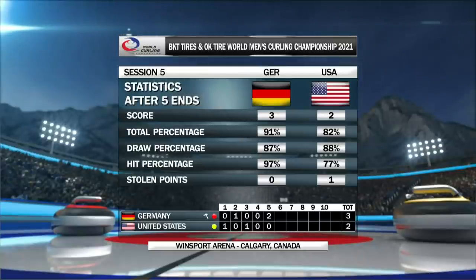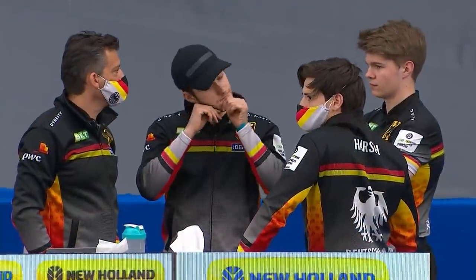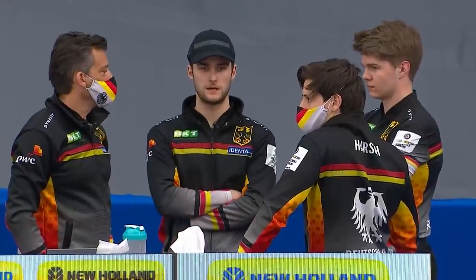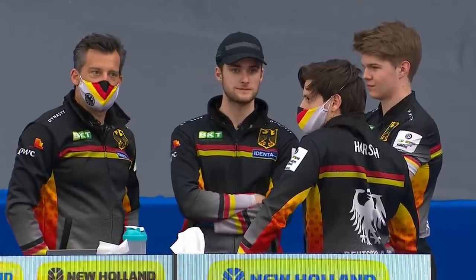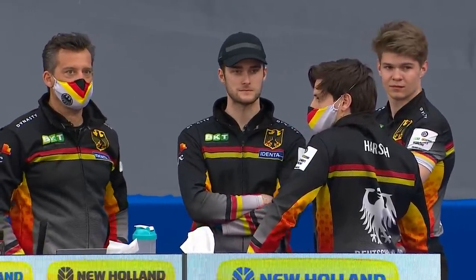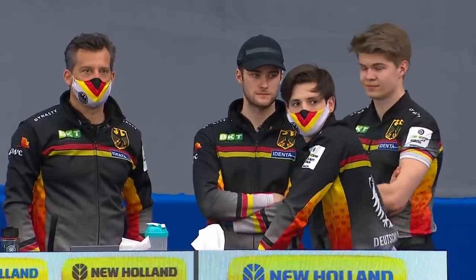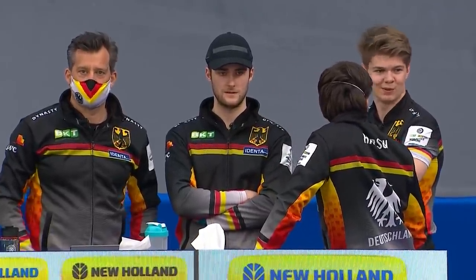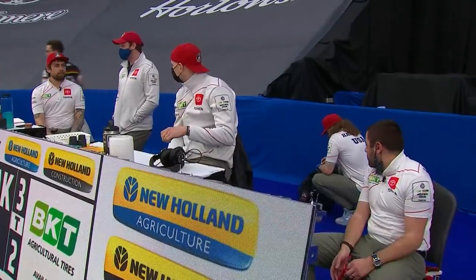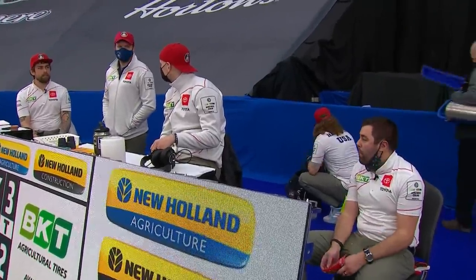A 3-2 lead. And Germany been very impressed the way they played this game so far. Very much so, absolutely. Having a good chat. Uli settling the troops down. Being on the ice, he's able to have some conversation throughout, and he's chimed in a few times, just settling it, just little things here and there. Probably not going to get into too much detail, but just little bits. I would have thrown a little bit more conservatively. Yeah.